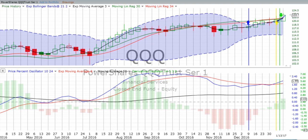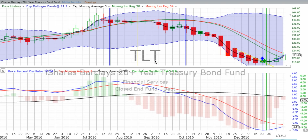Back to the weekly chart, we'll go on to TLT. What is that? Well, that is the iShares Barclays 20-year bond trust fund. It tracks the 20-year bonds. What do we see on the weekly chart? Getting closer to crossing over, going up. Maybe we have a bottom in bonds. We don't know at this point. We don't have a trade because our weekly chart is still in a confirmed down move.